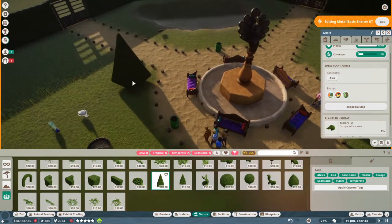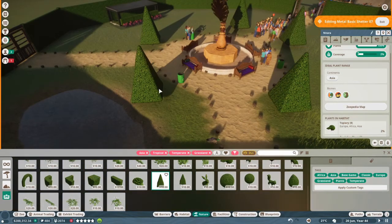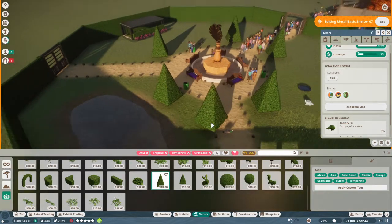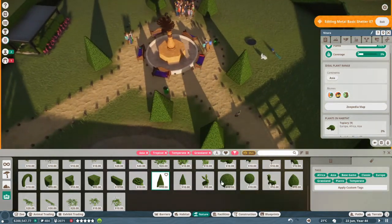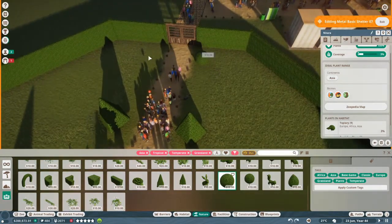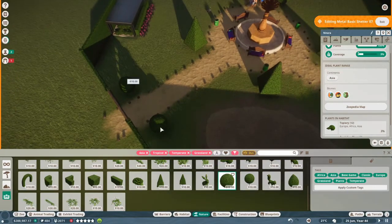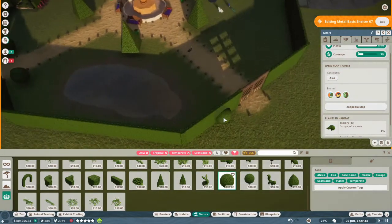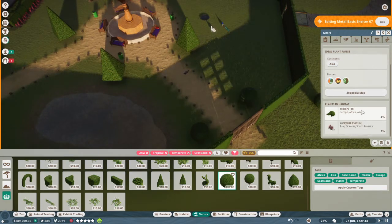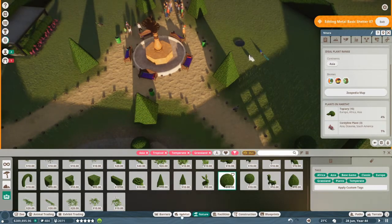Throw in some of these around. I'll stick one right there. A couple of these at the guest gates as well. Just kind of winging this. I don't really have a plan for this area. They're happy enough for that. Let's see if we can get them some enrichment.